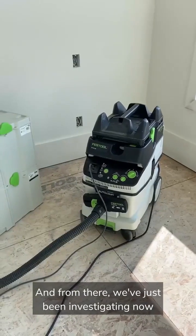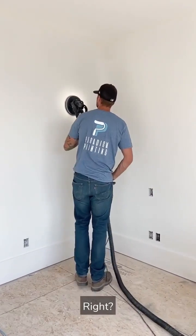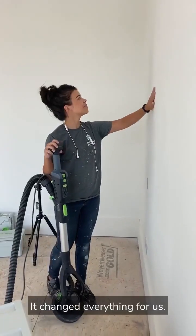And from there, we've just been investigating now the PLANEX, and after one use from anybody put their hands on it, it's like, oh my goodness, right? The biggest thing from this probably would be the level of finish. So now our walls are at a different level, which was a huge benefit. It changed everything for us.